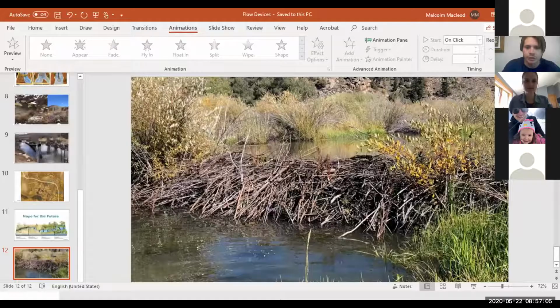That was awesome, Malcolm. There are two questions that have been popping up. One was from Sam. He asked, what pressure is climate change putting on beavers? Is it having a net negative effect or a net positive effect? Yes, one second. Let me figure out how to stop sharing. Okay, stop sharing.